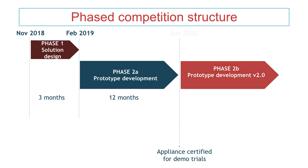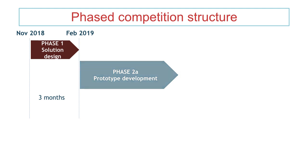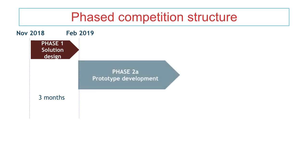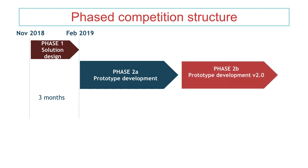Not all the suppliers in Phase 1 will go through to later phases, but you need to be in the first phase in order to progress to the subsequent phases. All those in Phase 2A should be able to progress to Phase 2B, providing they've demonstrated they've met the requirements and delivered the outputs of Phase 2A.